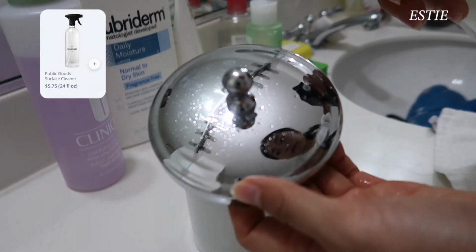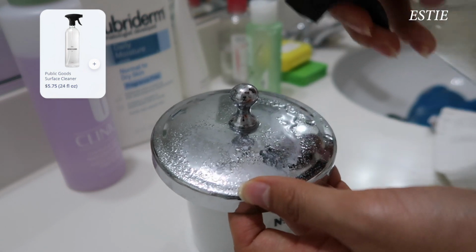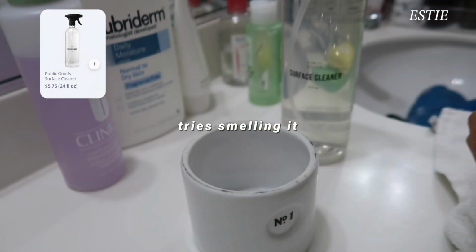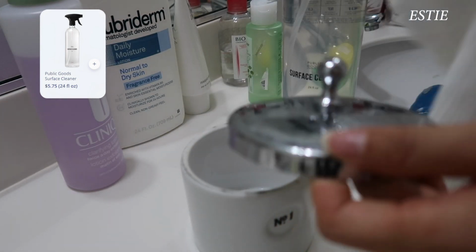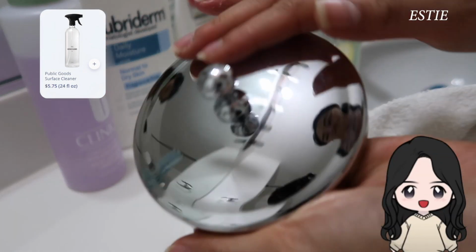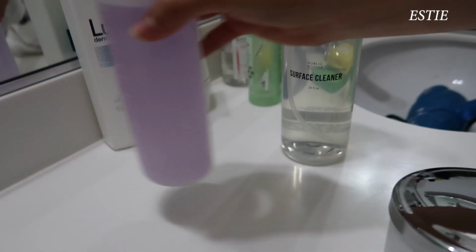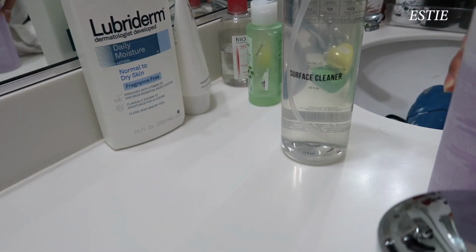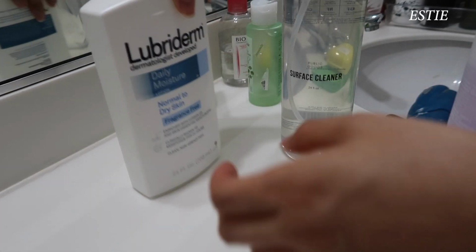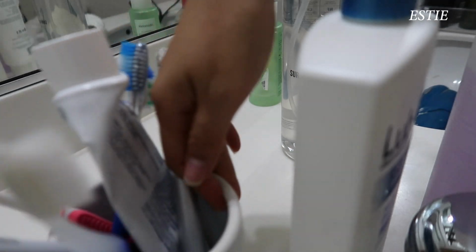Flip. Okay. There's no powerful smell. It's really subtle. Ooh, it has a really soft finish. And look at that. Wow. Okay, when I clean, I move all of these. So that was just a first sneak peek, but technically I do take all of these out of the bathroom.